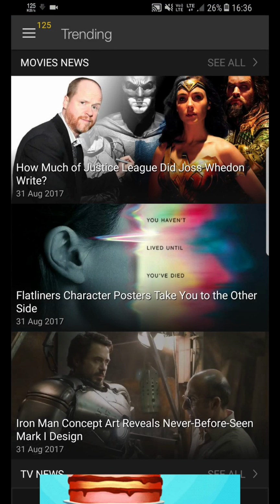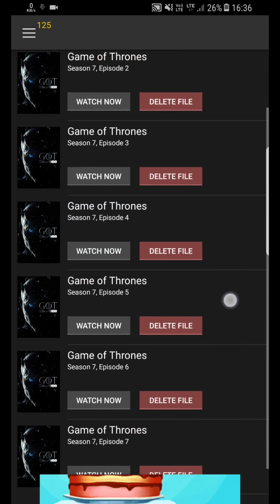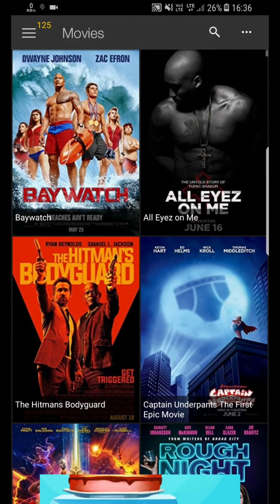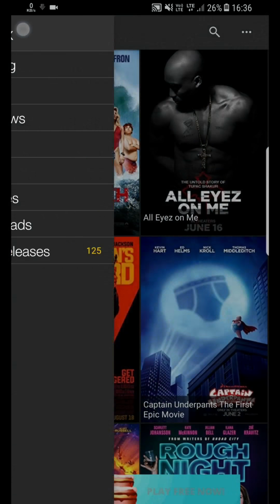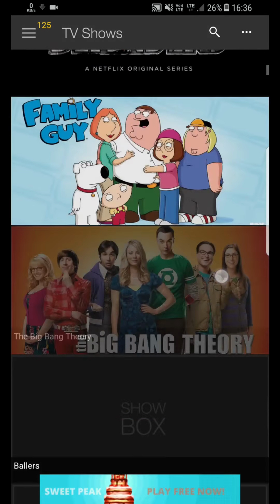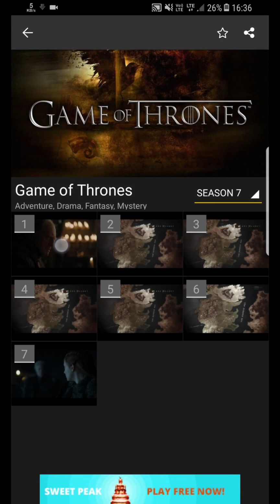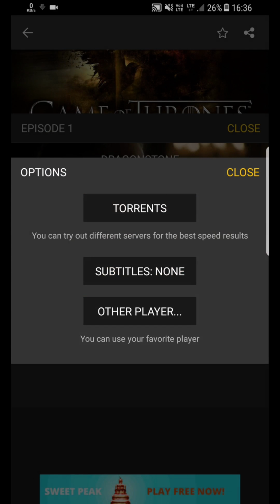Last but not the least is Showbox. This app is my current favorite because I have just seen all the episodes of Game of Thrones in it. And you can see not only episodes of TV series but movies, most recent latest movies in HD, 1080p, 4K, and not only just seeing them, you can download them and share them with your friends. You can see Game of Thrones, Family Guy, Rick and Morty, whatever you like. You can just stream them instead of downloading them.